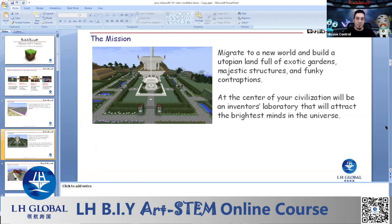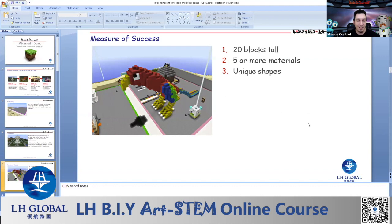We're gonna build some amazing culture, some art, some contraptions that are awe-inspiring. And at the center of this utopian society, we wanna have an amazing laboratory that attracts the attention of the brightest and smartest builders and inventors in the universe. In order to do this, we have some measures of success. At Build It Yourself, when we build, we make things 20 blocks tall, roughly. We size our builds appropriately. We use 5 or more materials, and we use unique shapes.